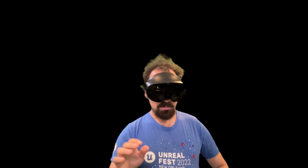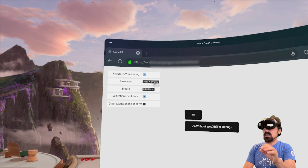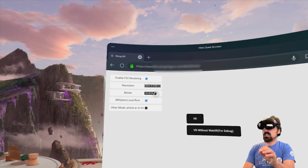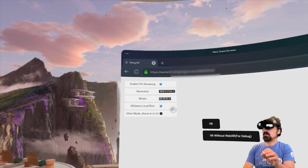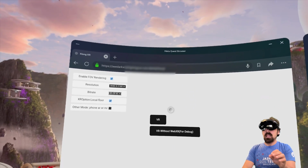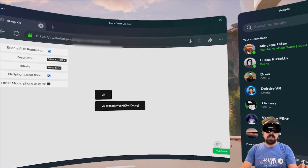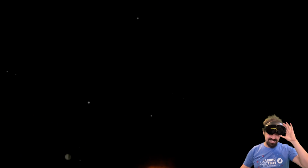I'm even going to try doing the hand tracking and see if we get the same results. I'll even try the same settings. What was it? The 3840 by 2160, 80. I don't know if that's what we're doing, but maximum. And then I'll just say VR. Immersive, allow, look ma, no hands, blue, blue, blue. Why blue, by the way? And here we are. We're back in the same experience.